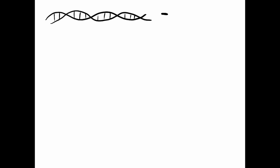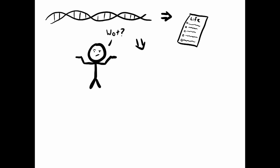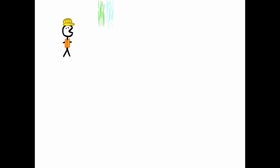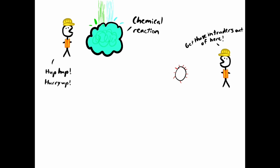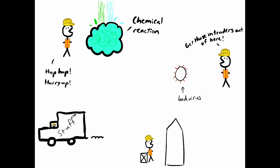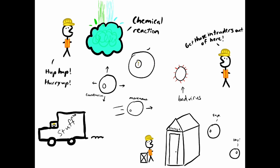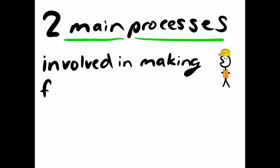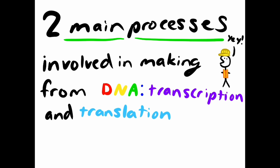So, how exactly does DNA act as the source code for life? How does it actually make anything happen in the cell or the body? Remember that DNA is considered the source code for life because it contains instructions for making proteins. Proteins are involved in many different activities that are all critical for survival, such as converting nutrients from food into energy and allowing your body to move. There are two main processes involved in making proteins from DNA: transcription and translation.